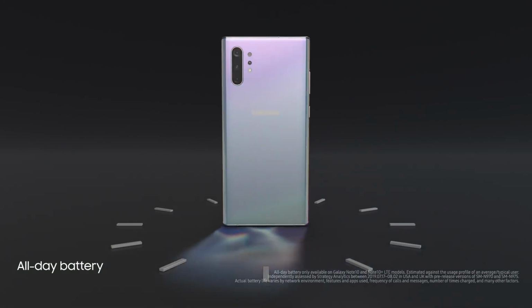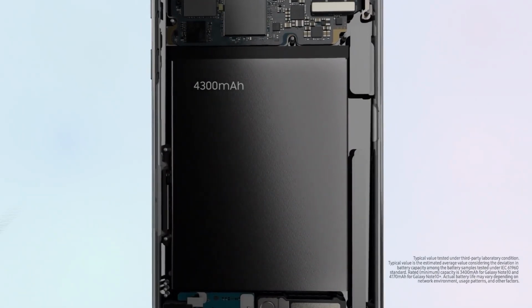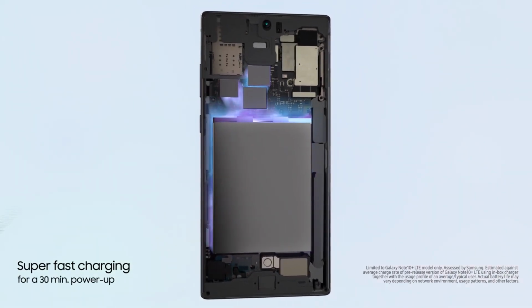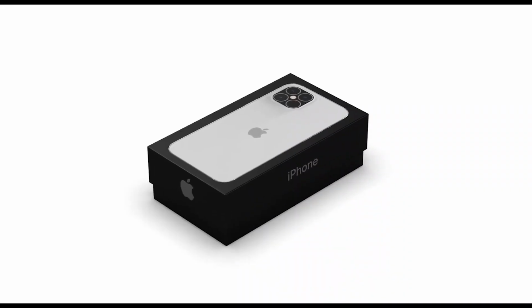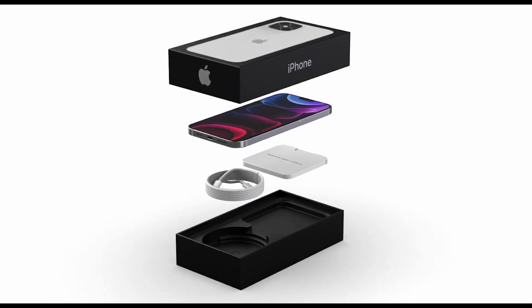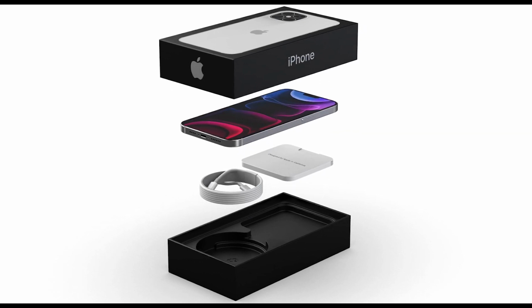Battery wise, the Galaxy Note 20 Ultra is coming with a 4500 mAh battery with fast charging compatibility of 45 watt, but you will find that the charger inside the box is only 25 watt. It also supports reverse wireless charging and wireless charging as well. The Apple iPhone 12 Pro Max is expected to come with a 4000 mAh battery with fast charging compatibility of 18 watt. It also supports reverse wireless charging and wireless charging as well.